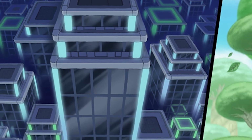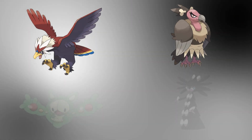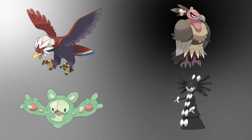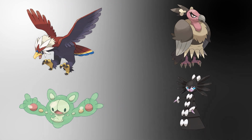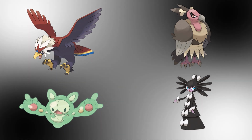There are also exclusive locations in each version. Black City, of course, is exclusive to Black, and White Forest is exclusive to White. Unfortunately, this theme doesn't really seem to show up in the designs of the Pokemon, aside from the aforementioned legendaries. Even the version-exclusive counterparts, Mandibuzz vs Braviary or Reuniclus vs Gothitelle, don't really seem to play up the theme of opposites any more than version exclusives from previous generations.